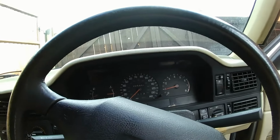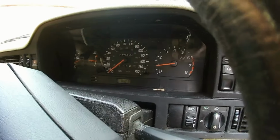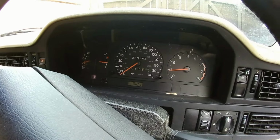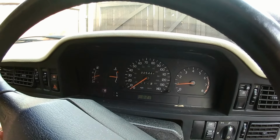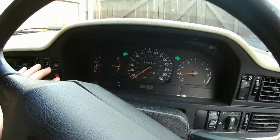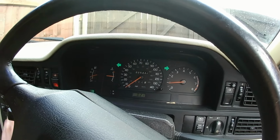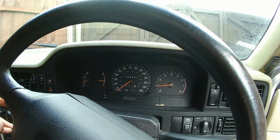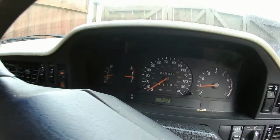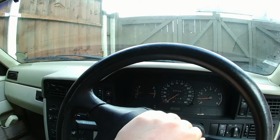But we probably ought to check all of the lights. Now that is interesting. No, there are. See, I forget, you don't get a telltale for when your headlights are on. Let's just check left, right, fog lights. Yeah, it seems to work. The important bit. I mean, as long as your accelerator and your horn work, car's good to go.